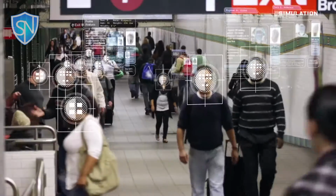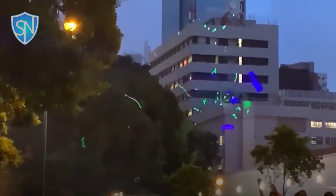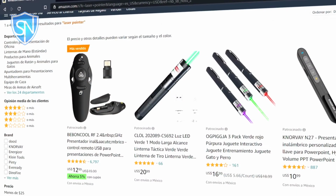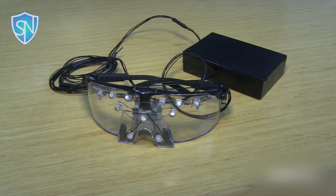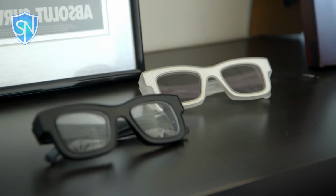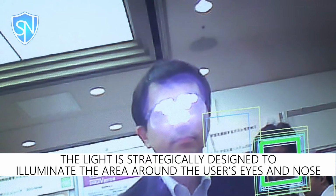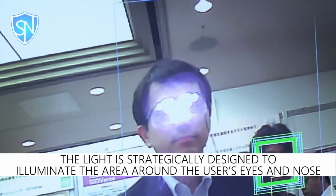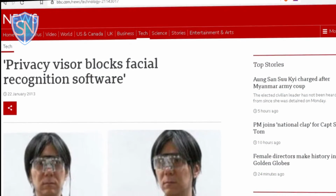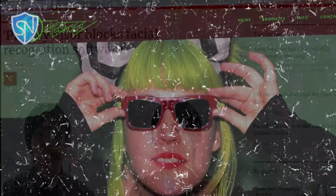Lasers can actually obstruct the vision of a facial recognition camera, almost any laser from the most sophisticated to the most basic. Bright lenses. These include infrared LED lights that are invisible to the human eye. The light is strategically designed to illuminate the area around the user's eyes and nose, making it impossible for cameras to detect the user's face.